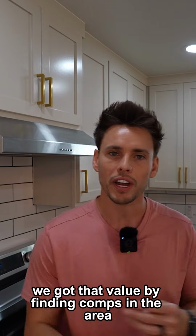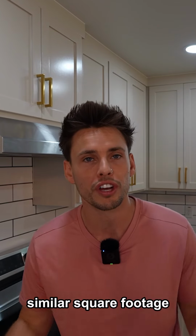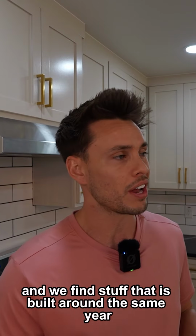We got that value by finding comps in the area, similar bed count, bathroom count, similar square footage, and we find stuff that is built around the same year.